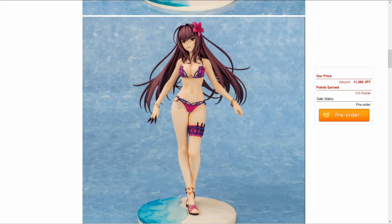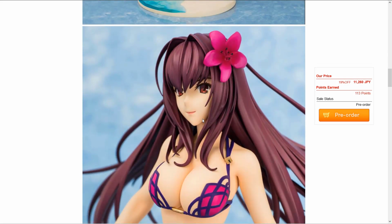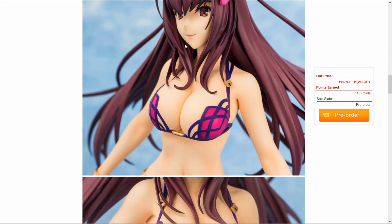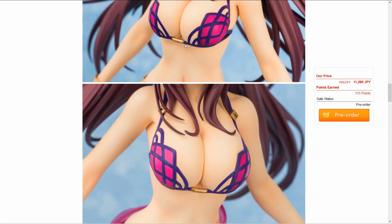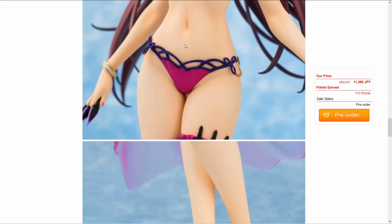Nice. I don't even know what this line is called, but yeah, the crotch line looks very nice, and the bikini looks good. Sandals look good, and the little ankle bracelet. So yeah, I love her in her bikini, but there's so much about this that just, like I said, seems off. So struggle is real.